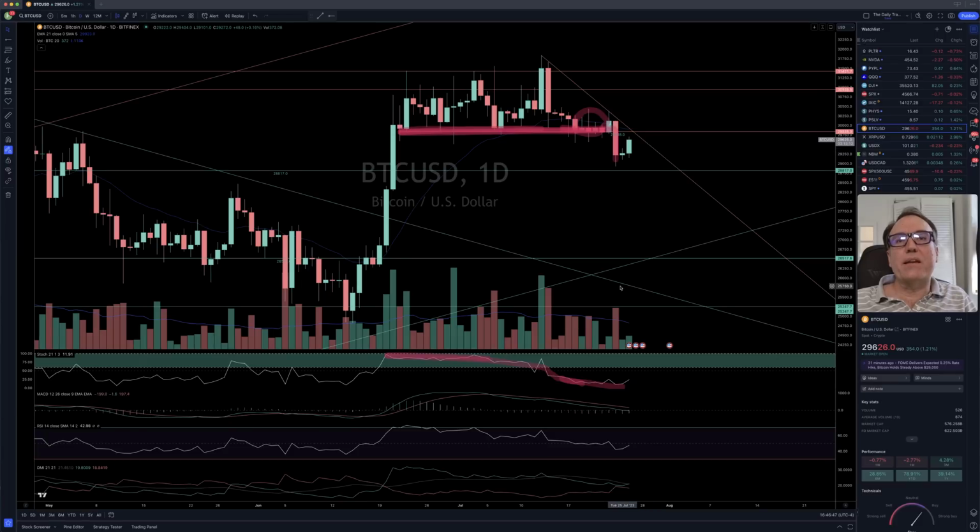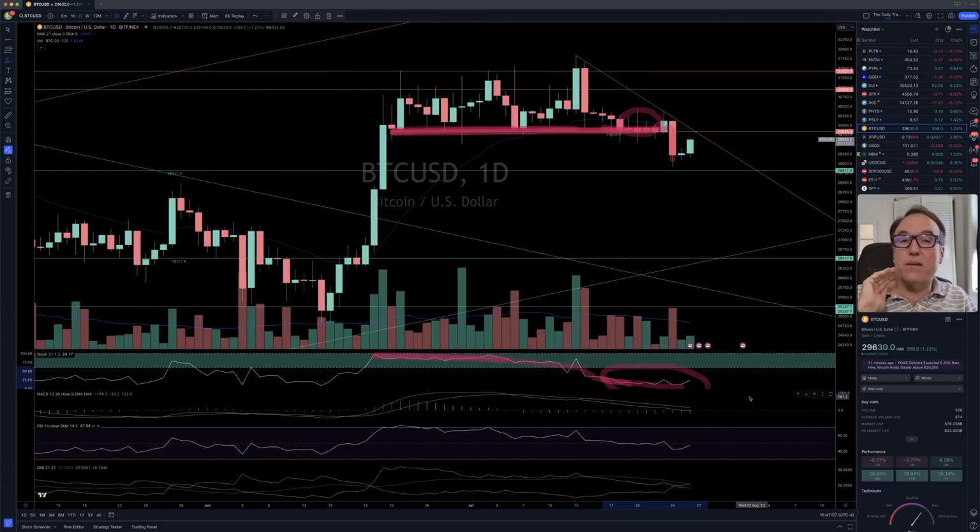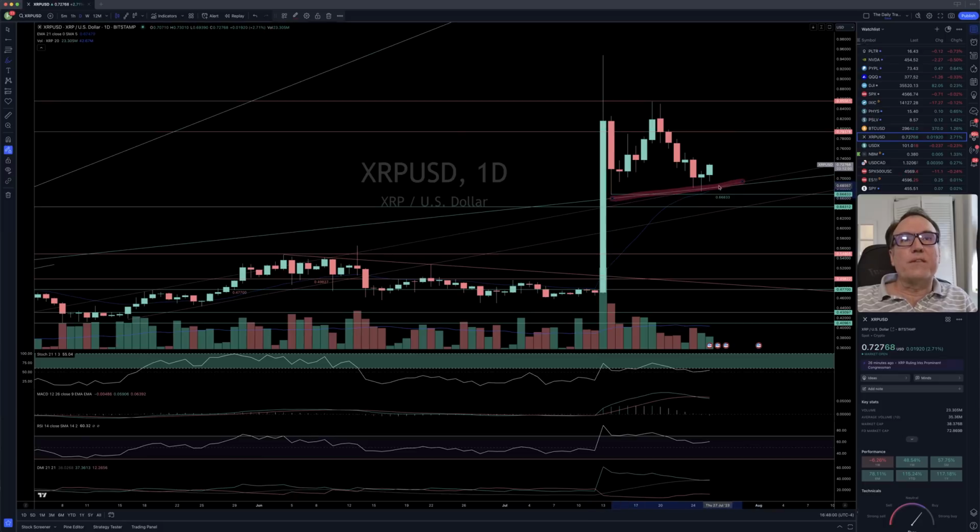Bitcoin is bouncing back a little bit, but because we don't have stochastic over 60 and it's pretty low actually, stochastic is at 24, it's going to take many moves up or a dramatic move before we start believing in that Bitcoin. But at least this green candle is a positive step. Ripple is finding support here on this buying support. We have a nice green candle. So we are up 0.019, closed at 0.7277.